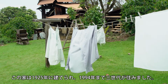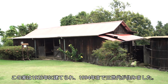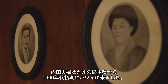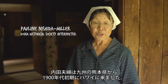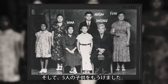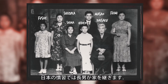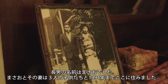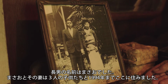I'm going to tell you about the house here. It was built in 1925 and occupied until 1994 by 3 generations. Mr. and Mrs. Uchida came from Kumamoto Prefecture, island of Kyushu, in the early 1900s, and they had 5 children here. In Japanese culture, the eldest son stays with the family, so the eldest was a son. His name was Masao. So Masao, his wife, and 3 children stayed here till 1994.